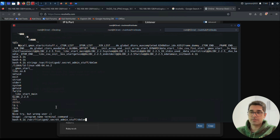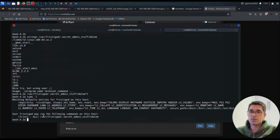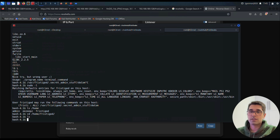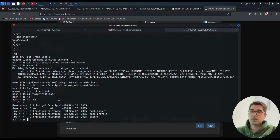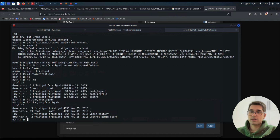What does doCom do? We can use /var/fristigod, and we have fristigod in /home. cd /home, fristigod, .secret_admin_stuff, /var/fristigod. What we have here: we have bash history and secret admin stuff here.